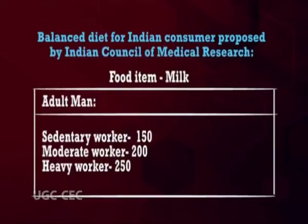Milk requirement is 150 milliliters for adult men in sedentary worker, 200 milliliters in moderate worker, 250 milliliters in heavy worker. And in adult women, 100 milliliters in sedentary worker, 150 milliliters in moderate worker, and 200 milliliters in heavy worker.